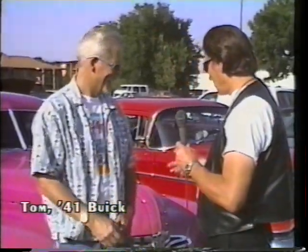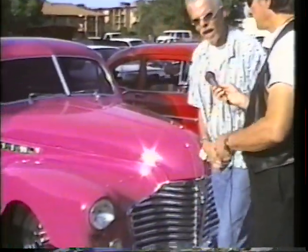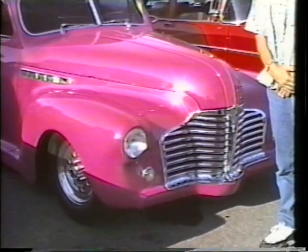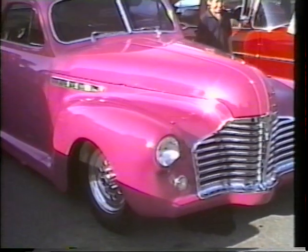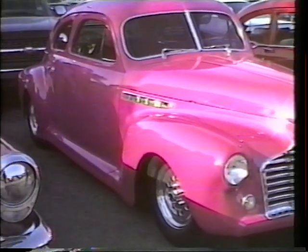Well, we come down to another Buick. Who are you, sir? My name is Tom Pavick, Ron. Hi, Tom. I'm Ron Anderson with Driveway Talk, and we're very good friends. So anyway, what is your Buick? Ron, this is a 41 Buick Special. A 41 Buick Special? Yes. What color do you call this? It's a magenta. No metallic or anything. It's just a straight paint.